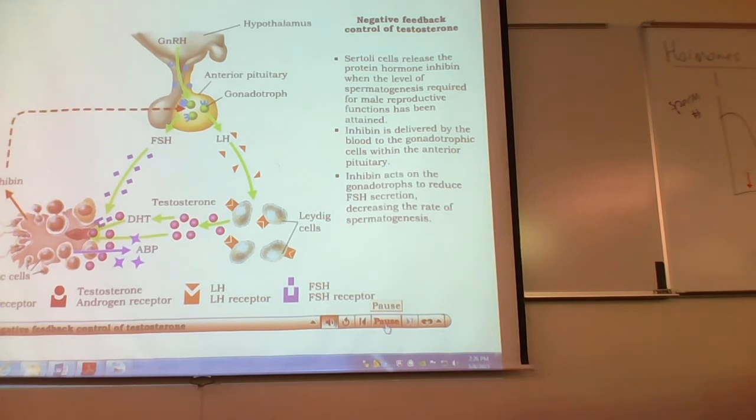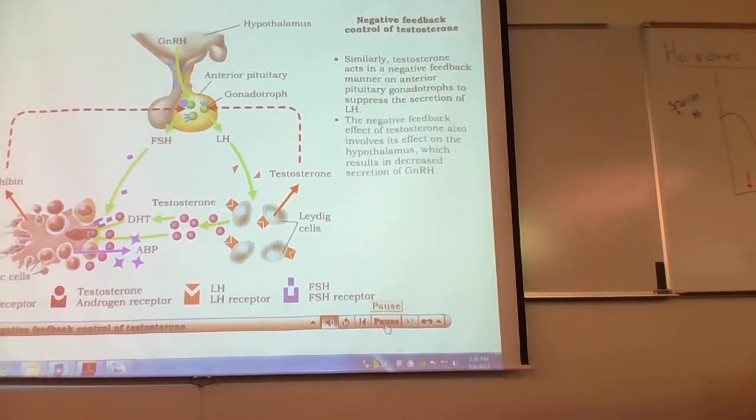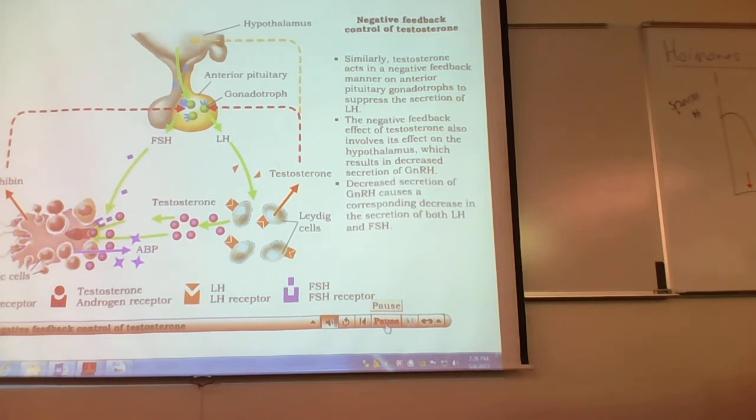Inhibin acts on the gonadotropes to reduce FSH secretion and thereby decreases the rate of spermatogenesis. Similarly, testosterone acts in a negative feedback manner on anterior pituitary gonadotropes to suppress the secretion of LH. The negative feedback effect of testosterone also involves its effect on the hypothalamus, the result of which is decreased secretion of gonadotropin-releasing hormone. Decreased secretion of gonadotropin-releasing hormone causes a corresponding decrease in the secretion of both LH and FSH.